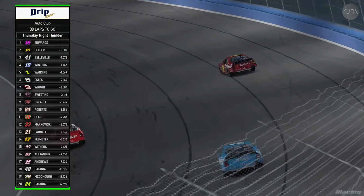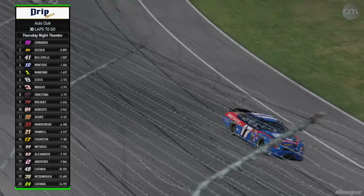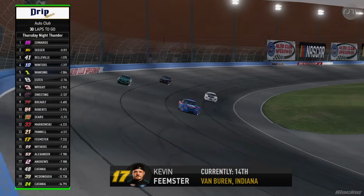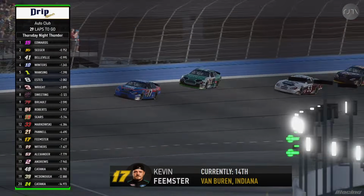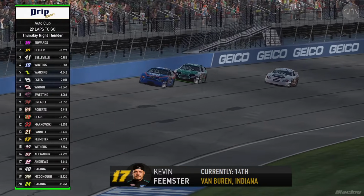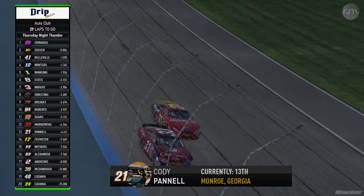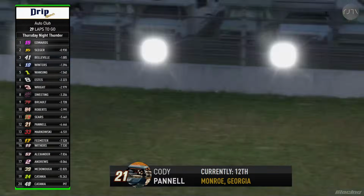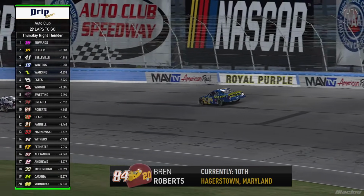41 to the left-hand side. He's in the top 3 for now. Further on back, Van Buren, Indiana's Kevin Feemster in the USG Sheetrock 1-7, in pursuit of cousin Cody, up 12 places from where he started, by the way. So your cousin may not be the fastest car on the racetrack right now, but he can still get the job done. The only driver on track who's made up more positions than Cody, Ren Roberts in the 84. He's up 14 places from where he started.